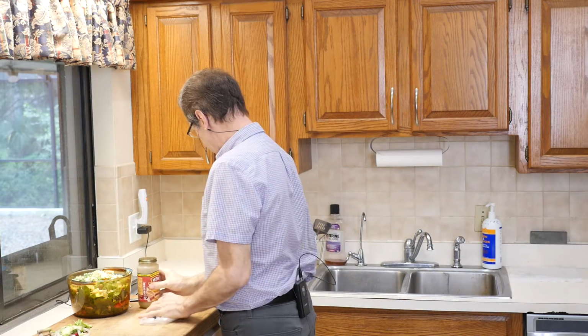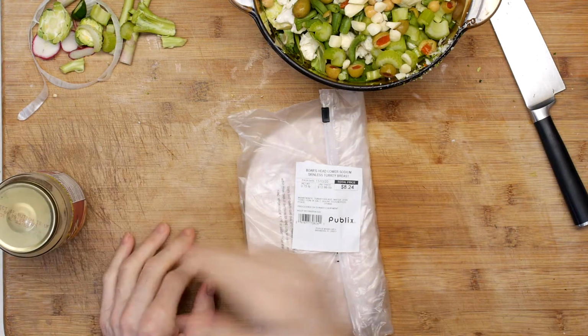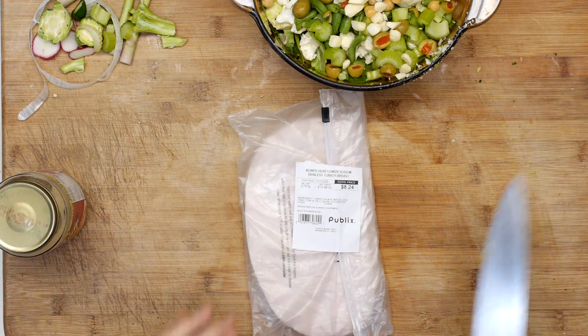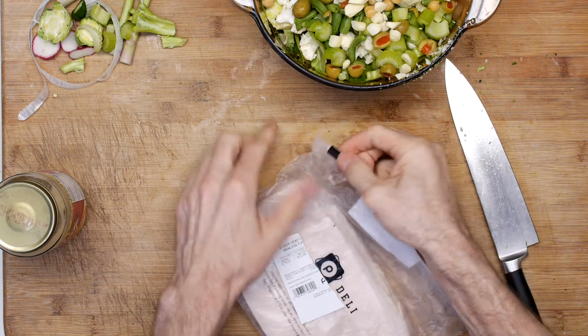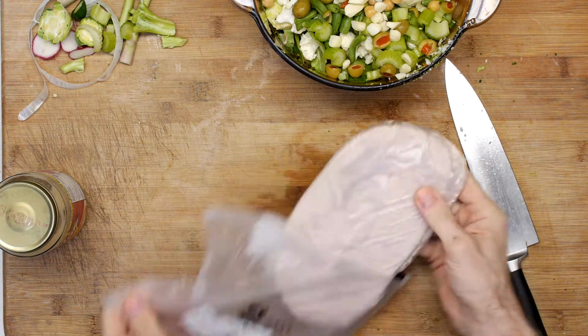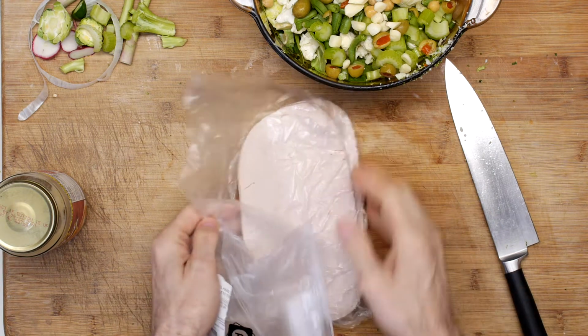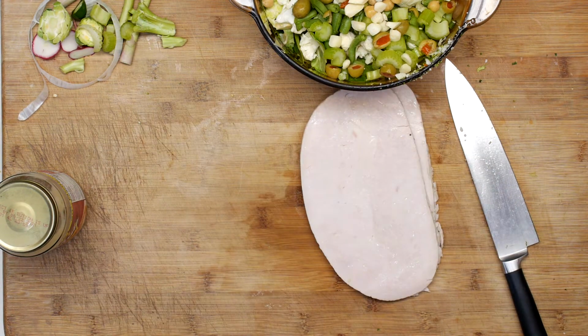All right, so here's the low sodium. I just figure reduce sodium for those reasons we learned eating all that pastrami. So I always ask for 1 big slice. The people at Publix always slice it too thin. So I ended up with 2 slices. But it's pretty big in diameter.